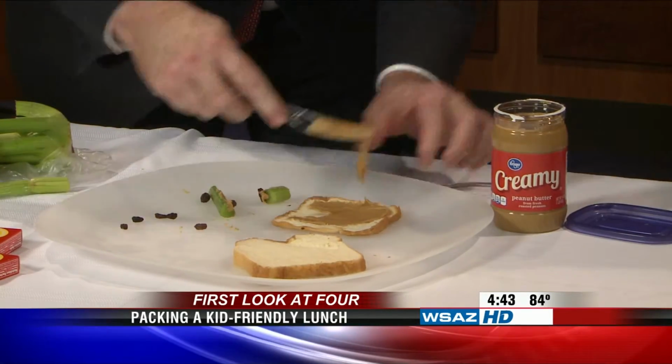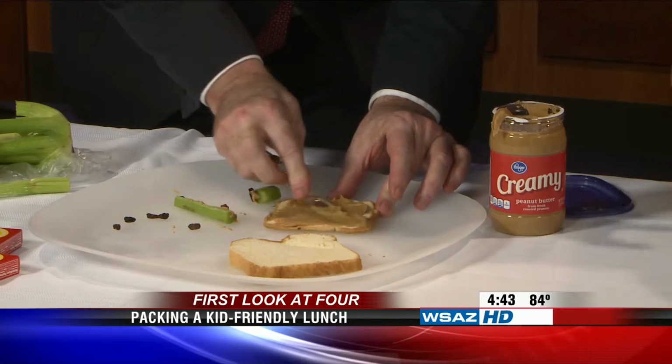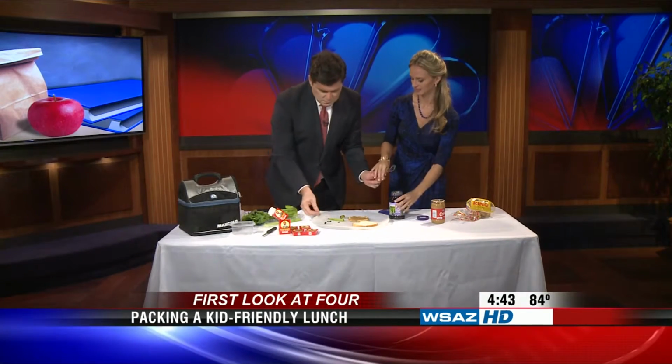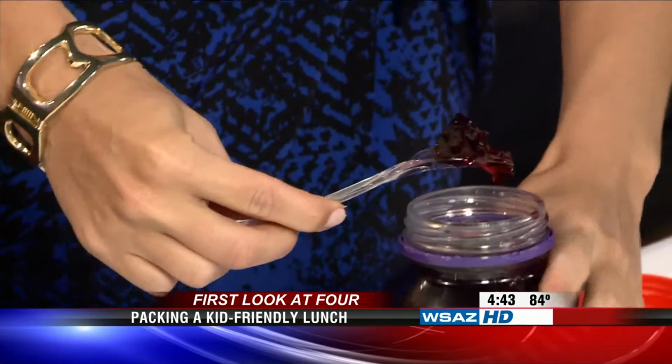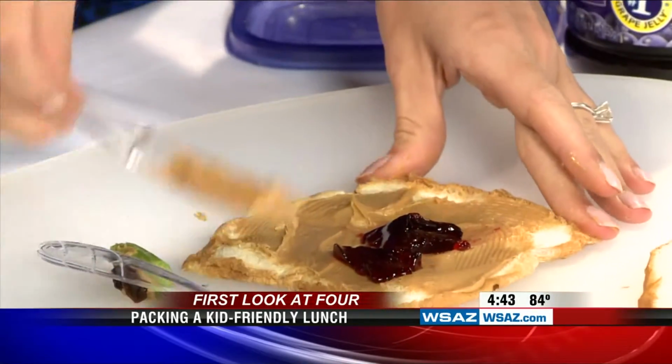So basically just putting on a nice layer of peanut butter. Right. And then I'll have you do the jelly with a different spoon while I finish eating up these ants on a log. Okay. And what were you going to do? I'm going to use a knife.